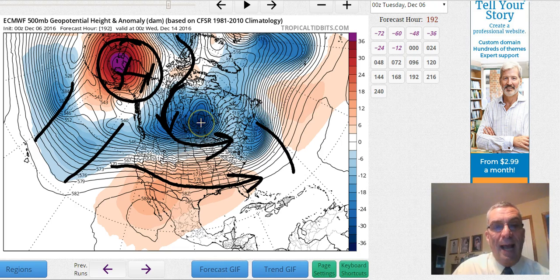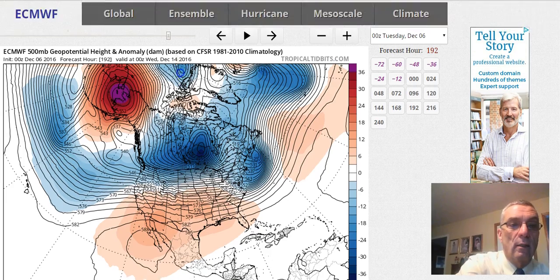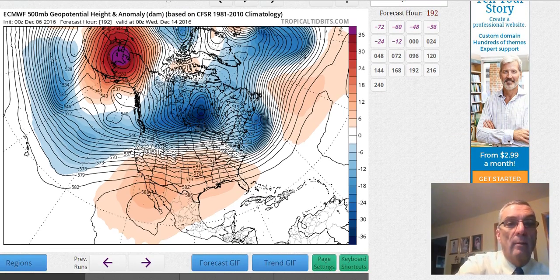The question is what happens after this. If there's no blocking, is this vortex going to pull out and you're going to get a ridge that's going to build here in the eastern states? Is the next vortex going to drop a deep trough further west than before?